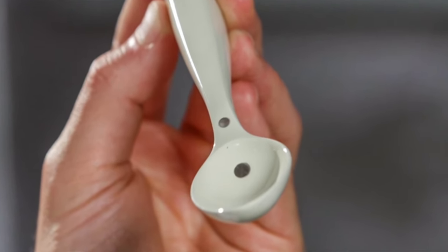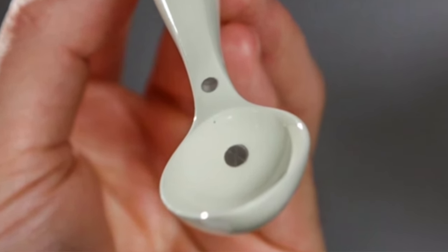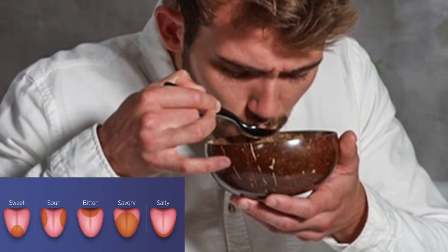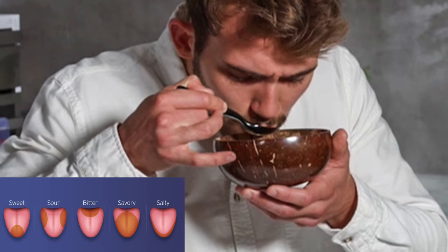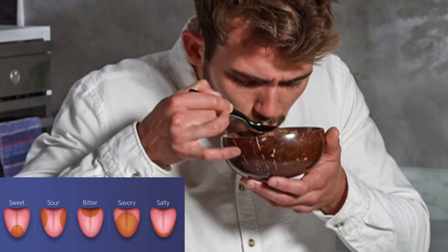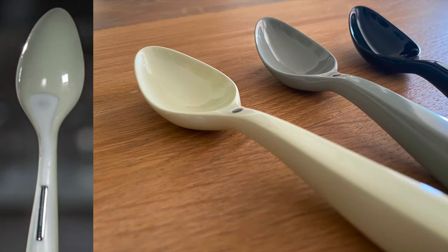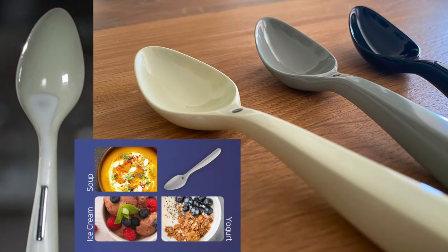The Spoon Tech uses galvanic sensory technology to mildly stimulate the taste buds on your tongue, enhancing the flavor and improving the aftertaste of foods. It's designed to make low-calorie, low-salt foods taste better and hopefully improve your diet. The inventors believe that the Spoon Tech is best for foods like yogurt, soup, and ice cream. They had a successful Indiegogo campaign and they're just starting mass production.